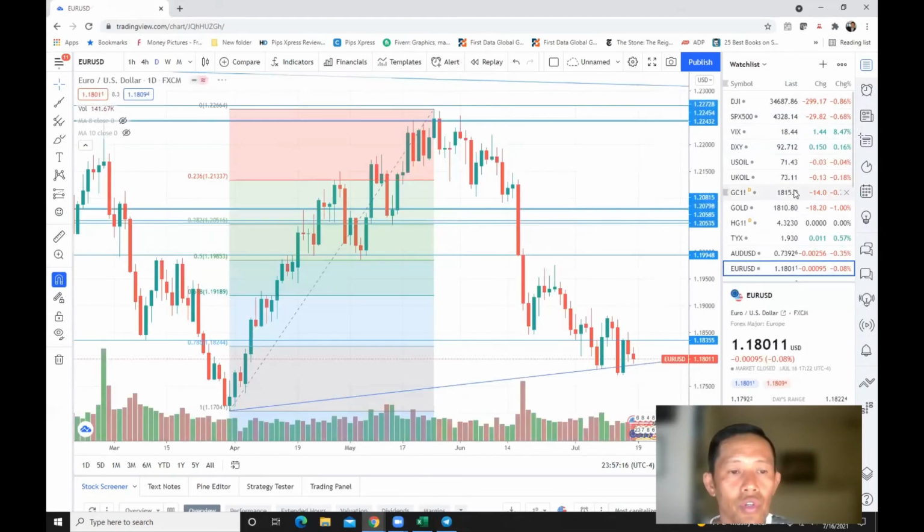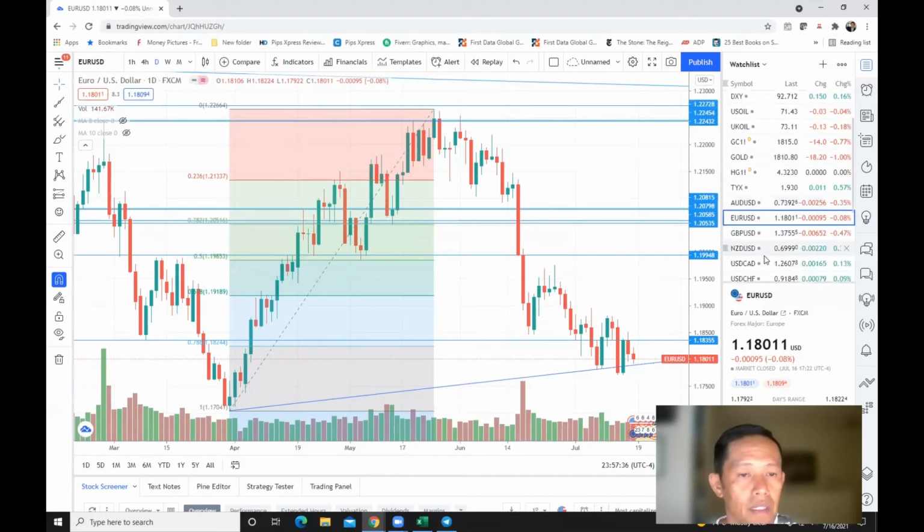So same thing with the euro against the US dollar. There's a high probability that this could rebound to the upside because it is way oversold, in my opinion, and then get more selling pressure and more buyers to come in to make it more of an over-demand, overbought condition. Then this is going to fail back down.